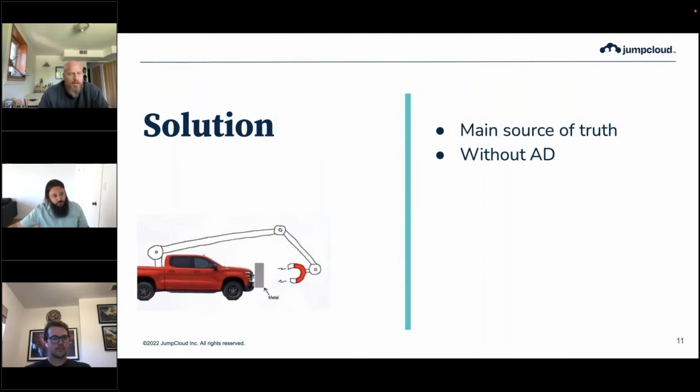All right, so Glenn, tell us now, you've made the decision to go with JumpCloud. How did it get implemented? What does it look like? Talk us through the modern architecture you now have and the way things are set up. Sure.